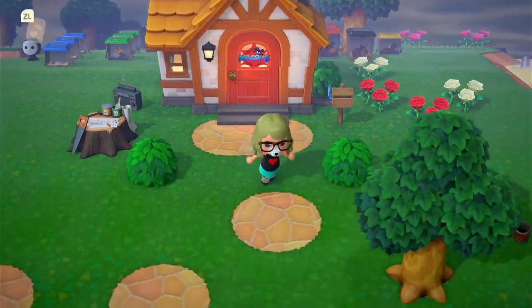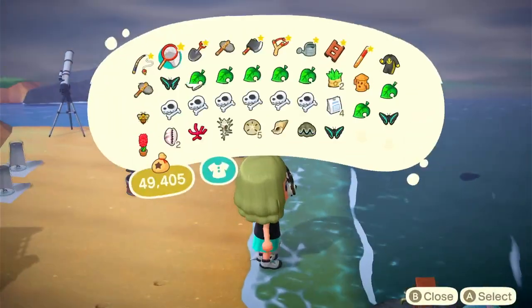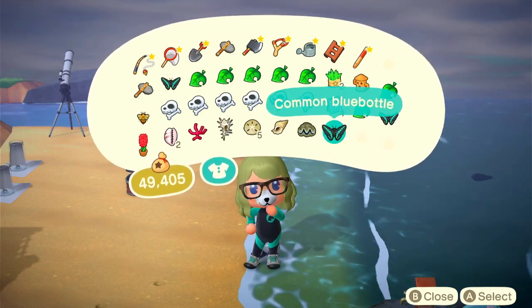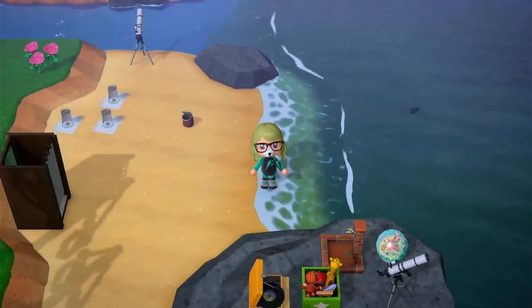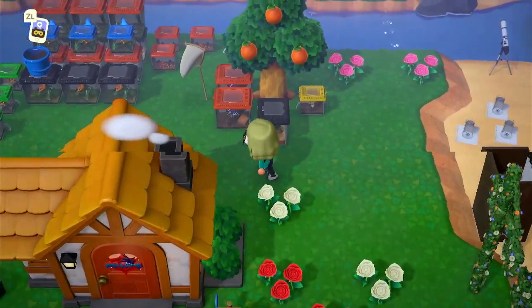Alright, the last thing it wants us to do is go diving. So we're gonna go over here and put on our wetsuit. Pockets are almost full, so we're gonna let these blue bottles go, because they're pretty common, you can catch them anytime. We're gonna keep the honeybee though, so I'm not sure if I need the honeybee or not.